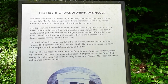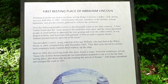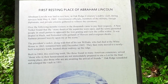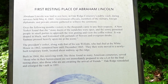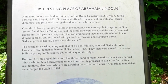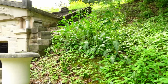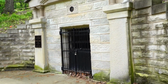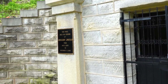The president's casket, along with that of his son William, who had died at the White House in 1862, remained here until September 1865. They then were moved to a newly built temporary tomb located about midway up the ridge. Okay, that's interesting. I don't see anything up there. Built in 1864, this receiving tomb, like those found in many American cemeteries, served those who in their bereavement are not immediately prepared to site a lot for the final resting place. Also those who are awaiting the arrival of friends.